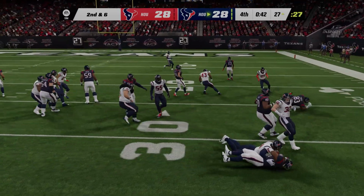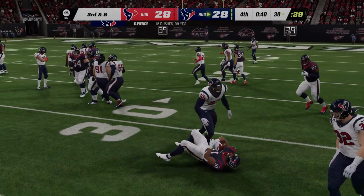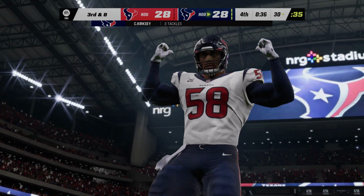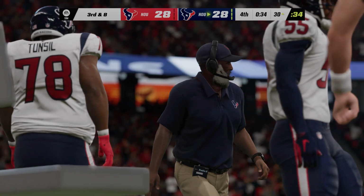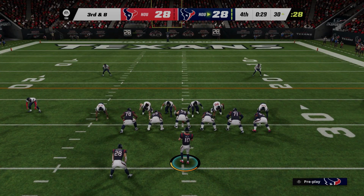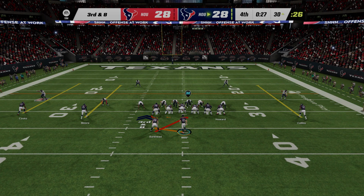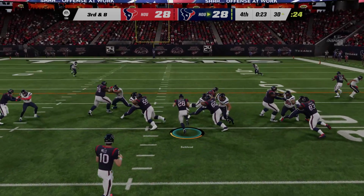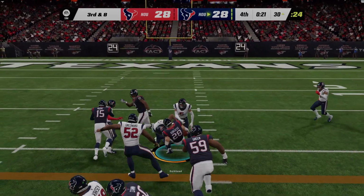Pierce gets this one running right, and maybe a measure of revenge there. He's had his way in this one, but this time they get him behind the line. It'll be a loss of a couple on the play, so now 3rd down coming up. Partner, you got about 20 coaches on your payroll, but there's 60,000 of them in the stands. I don't think any of them like that play. And the later we go, it's starting to sound like 100,000 in here.